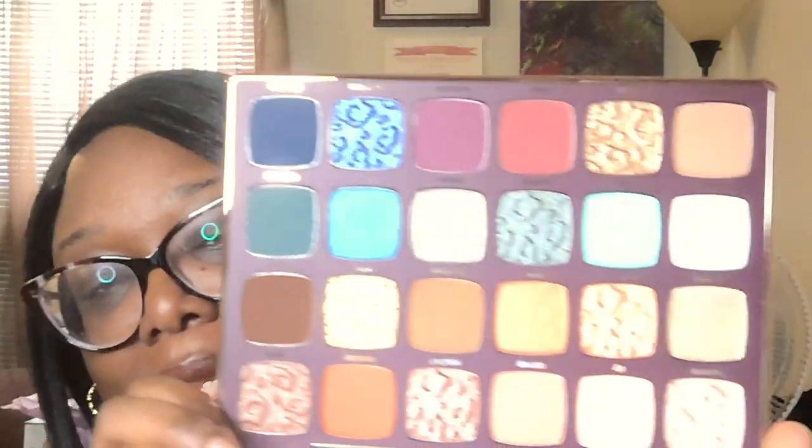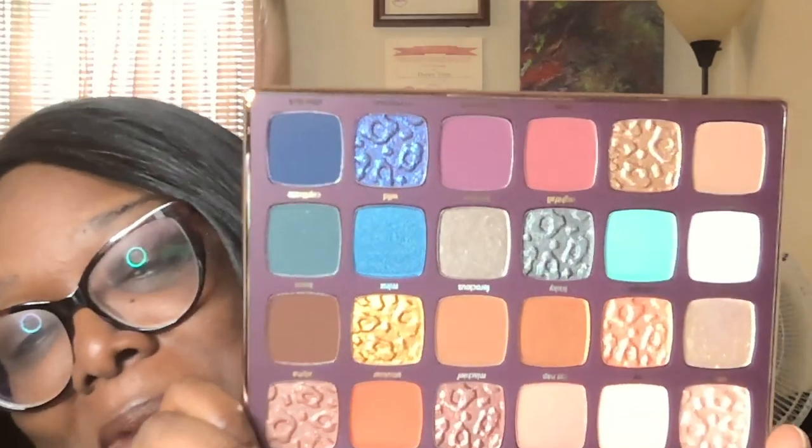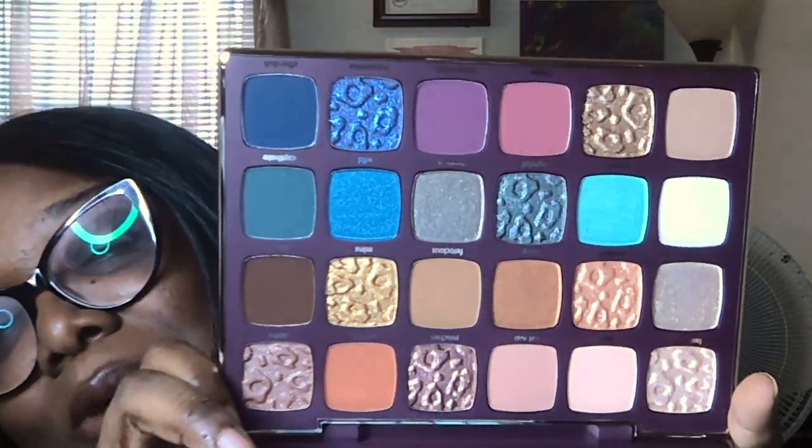So I am very happy. I'm not a completionist. I'm not a collector in the sense that I collect all the palettes of a particular line, like all the naked palettes or all the food based palettes or things like that. It's just that this particular palette did call out to me. It said, buy me, buy me, buy me. And so I did.